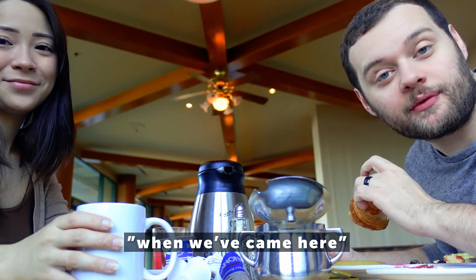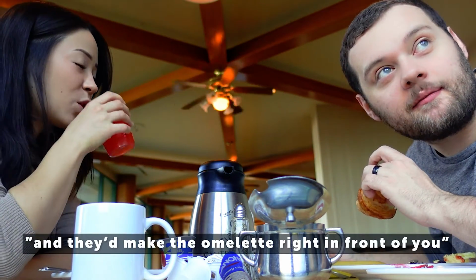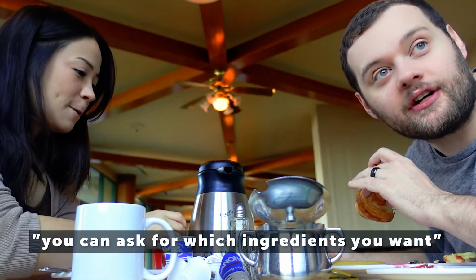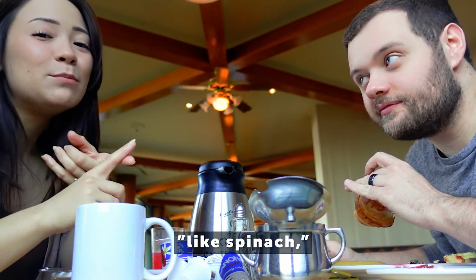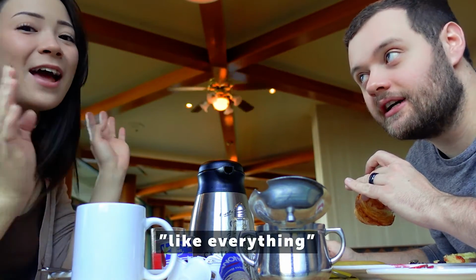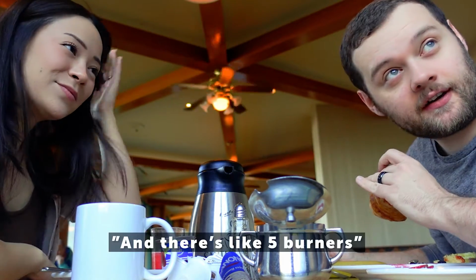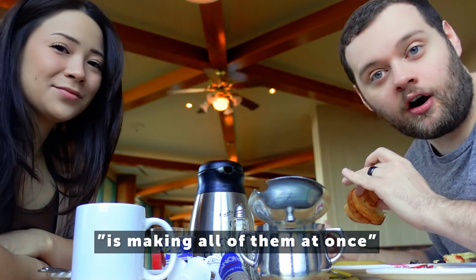In the past when we came here, there's a beautiful omelet bar. They make the omelet right in front of you. You can ask for which ingredients you want. They lay out all the ingredients on the table. There's spinach, shrimp, mushrooms, cheese, onion, peppers, ham, bacon, anything. And there's like 5 burners laid out on the table, and this guy is making all of them at once.